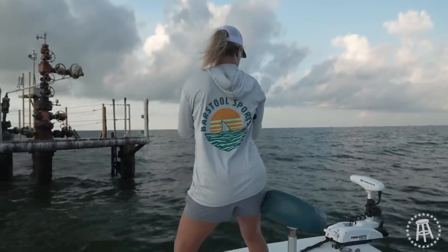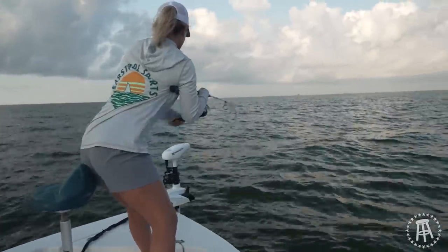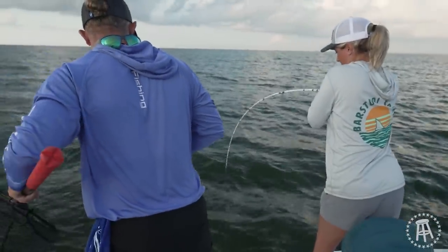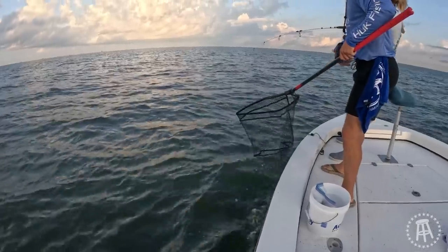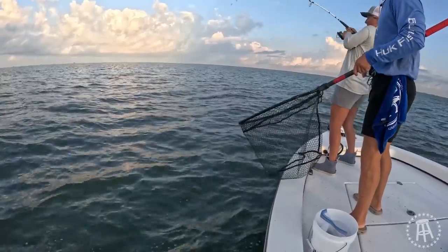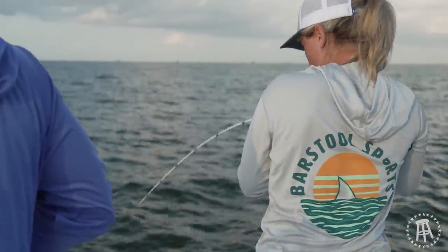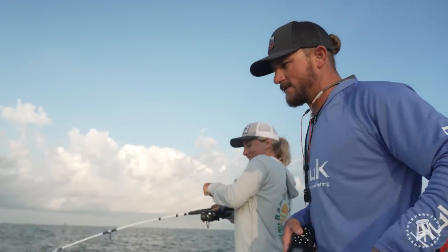That's a good one. Oh God, yeah, try to keep him that way. I think that's the right one. He's running this way. Yep. I'm trolling it. There we go. Yeah, I think that's the right one. It's nice and easy. Might be a bull red. Never came up yet. Kind of scared. It's nice and easy. Don't put too much heat on him. Come on, dude. Come on. Show yourself.